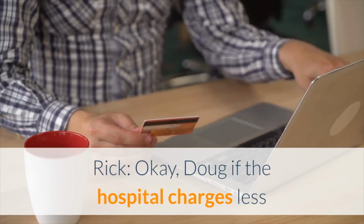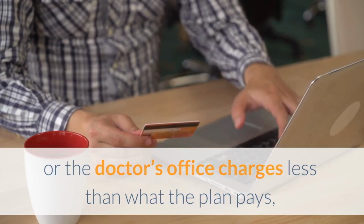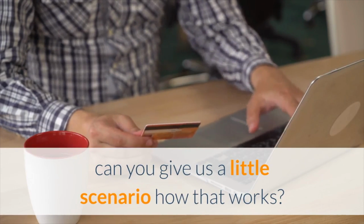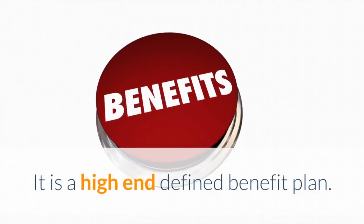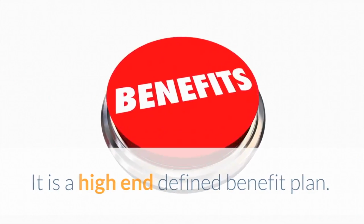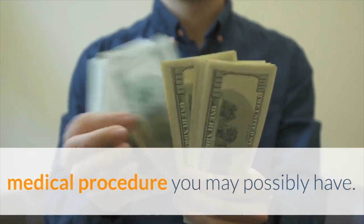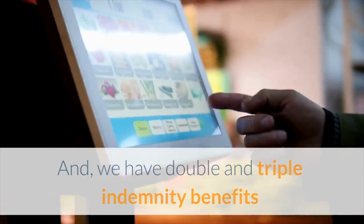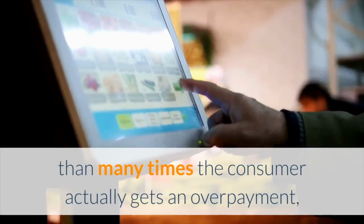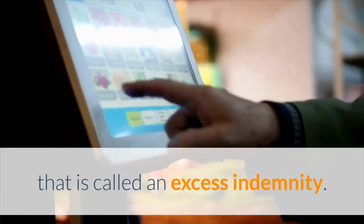Okay, Doug, if the hospital charges less or if the doctor's office charges less than what the plan pays, can you give us a little scenario of how that works? Yeah, Rick, great question. This is a defined benefit plan. It is a high-end defined benefit plan. It pays a certain defined amount for any medical procedure you possibly have. And we have double and triple indemnity benefits, and many times the consumer actually gets an overpayment. That's called an excess indemnity.